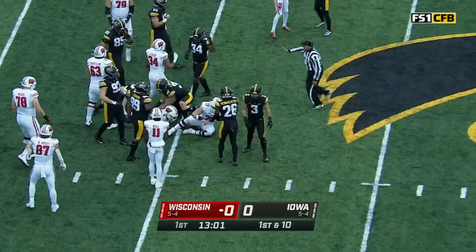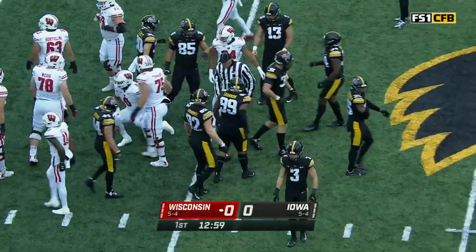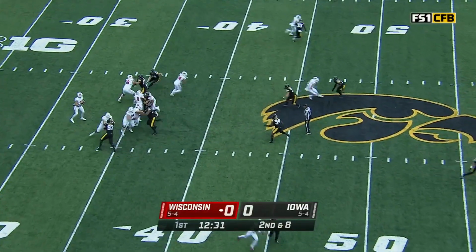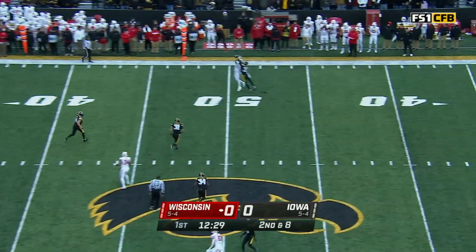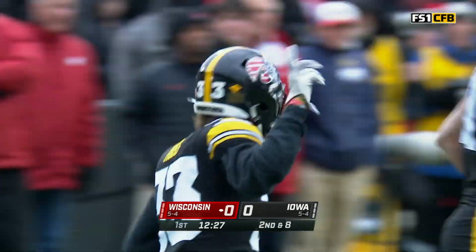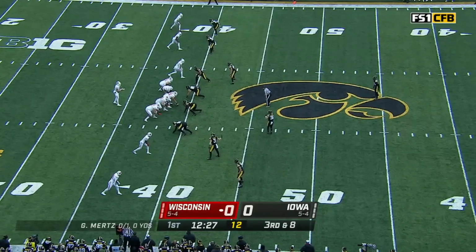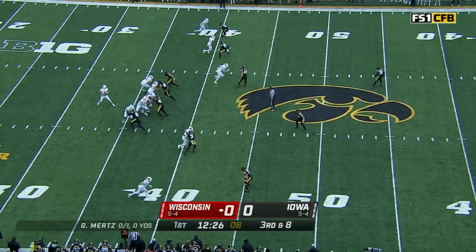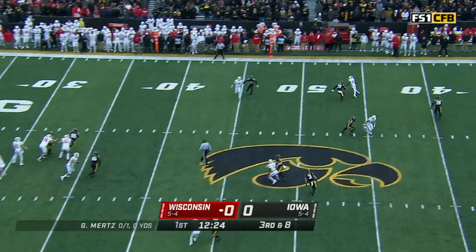Here is Allen, nowhere to go for Allen. Logan Lee, first man there. Ball tip, good defense. Riley Moss, one of the best corners in the entire nation. Seeing the strengths of both of these teams early, 2 outstanding defenses. Mertz set to throw on 3rd and 8.